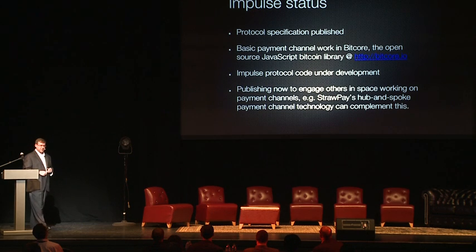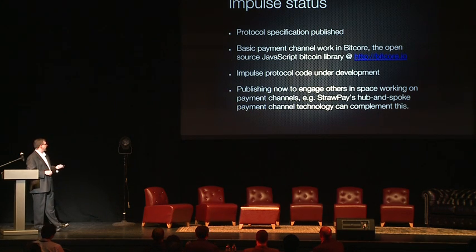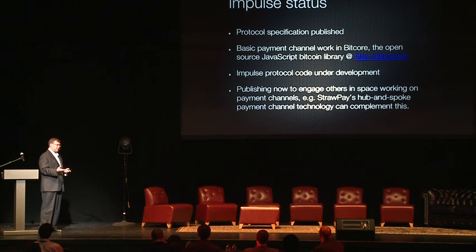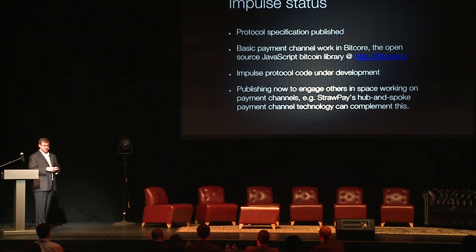Right now, the protocol specification is published on impulse.is. The basic payment channel work, just for core payment channels, is going into BitCore, the open source JavaScript library. The Impulse protocol code is under development, and we're publishing it now to really link with other people in the space. There are a lot of people working on payment channels, but it's at the moment quite private, and we really believe that for this technology to succeed, it must be open source, transparent, with an open specification, and notably, it must be implemented in multiple wallets across the ecosystem. If one or two wallets implement instant secure transactions and the others don't, then you're at a disadvantage.